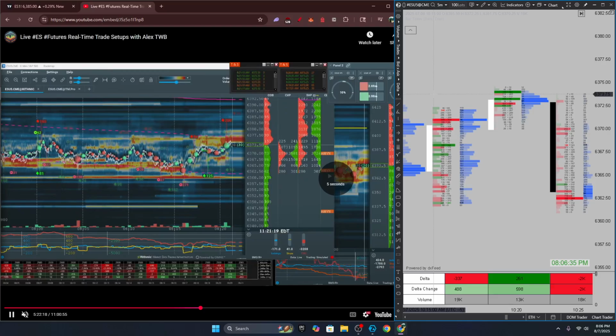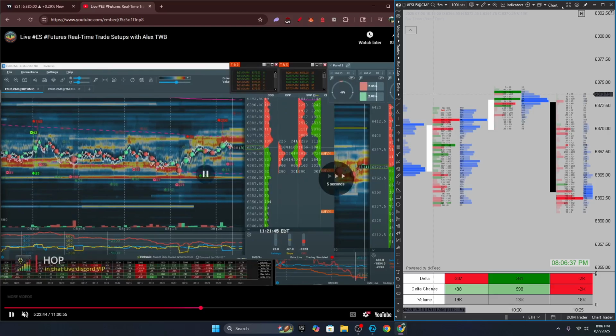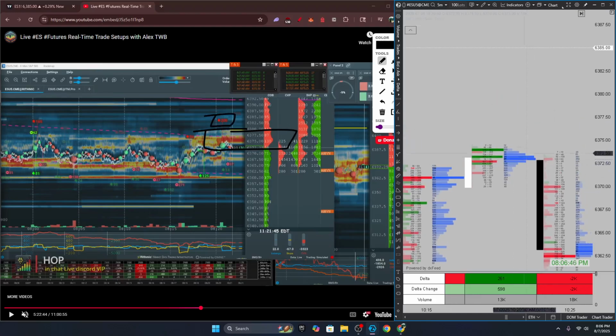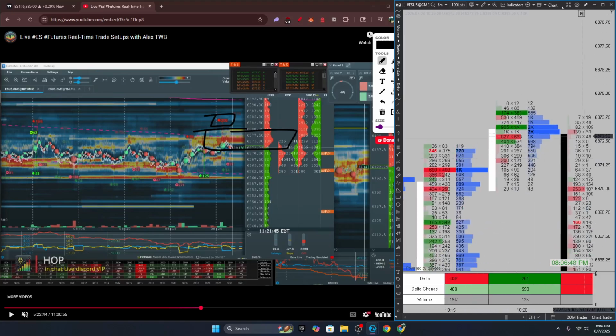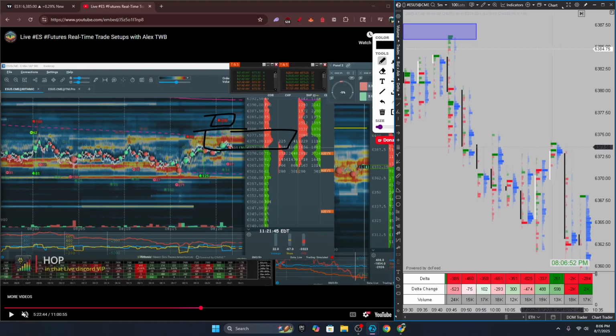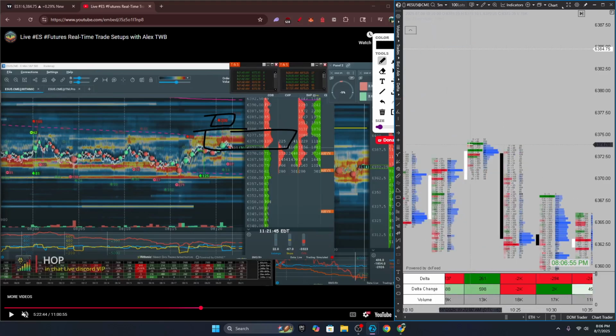But around 10:20, we did start to see buyer absorption there. Ooh. We came up to this region, that 6375 region. We had large selling icebergs, large buying participants. The overall trend was towards the downside. We didn't really enter into any heavy selling delta region.